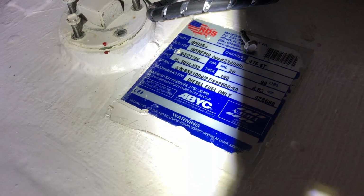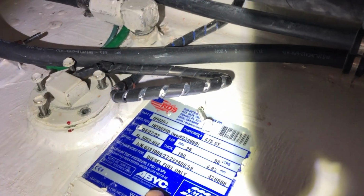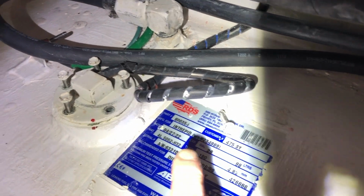So again, same boat as last time. I'm using my iPhone today. Have the brand new Seakeeper down there. Generator tank says right there: diesel fuel only, folks. Don't put gas in your generator tank.